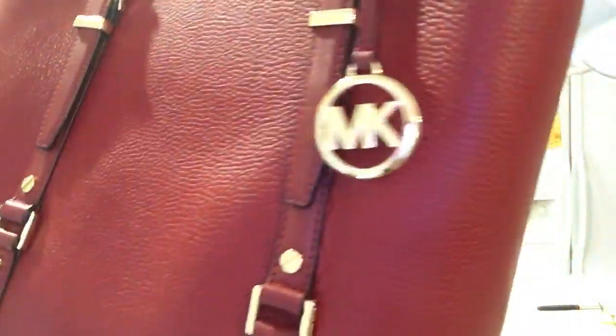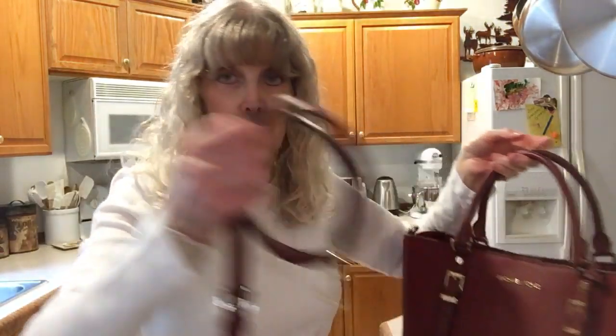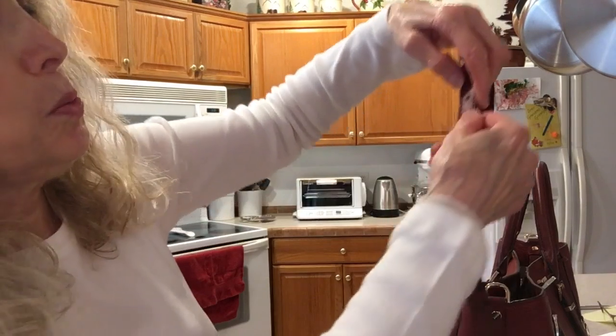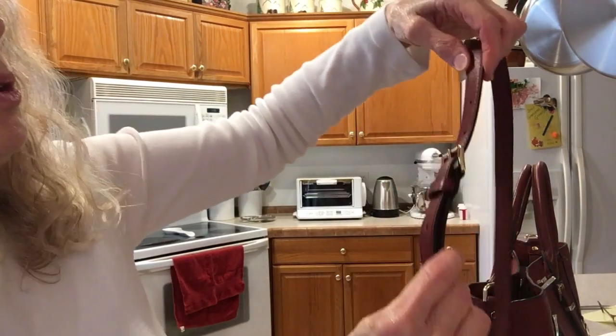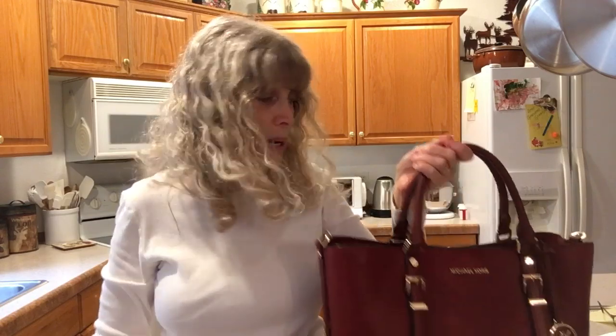This leather is really nice. This is smooth leather. Pebbled smooth. Here are D-rings, and that would be for the crossbody. Is this adjustable for a shoulder bag? No, it's not. And that could be the issue for me also. It has, let me see, 1, 2, 3, 4, 5 holes. They're an inch apart. The thing is, the issue for me that I was not sure about is these handles.